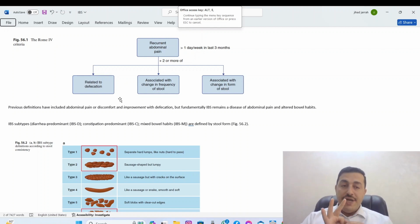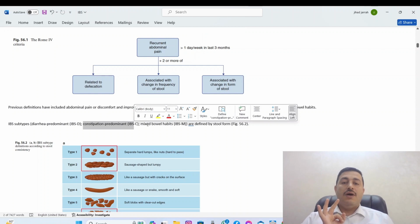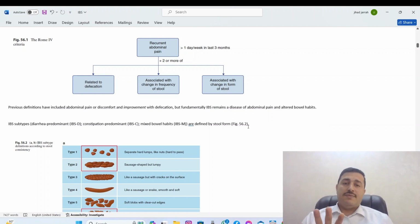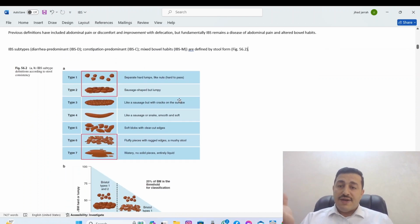We actually have 3 subtypes: diarrhea predominant, as you see here, constipation predominant, or mixed bowel habit. And this will reflect strongly on the treatment of our patient. Some patients with irritable bowel syndrome will suffer from diarrhea, others from constipation, and others will be mixed. To understand diarrhea and constipation, we review the Bristol classification of types of stool, as you see here. Types 1 and 2 are constipation, and here we will have constipation predominant irritable bowel syndrome. Types 6 and 7 are diarrhea, and here we will have diarrhea predominant irritable bowel syndrome. Types 3, 4 and 5 are normal.